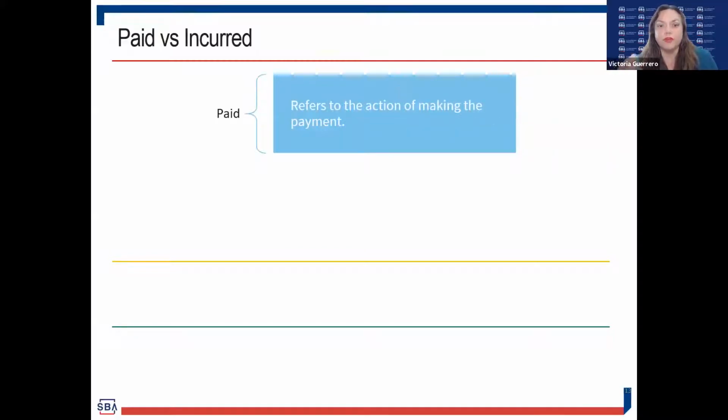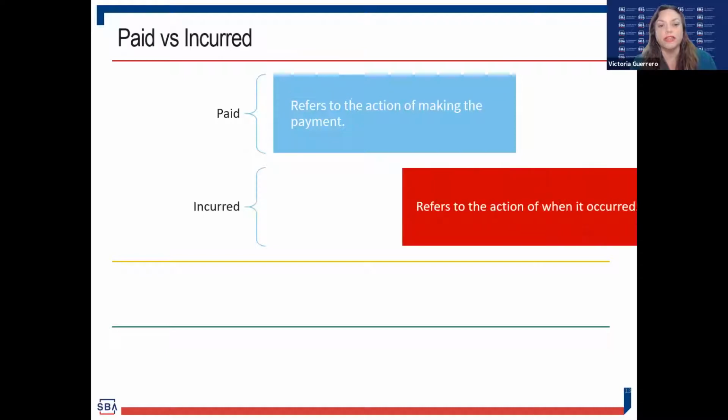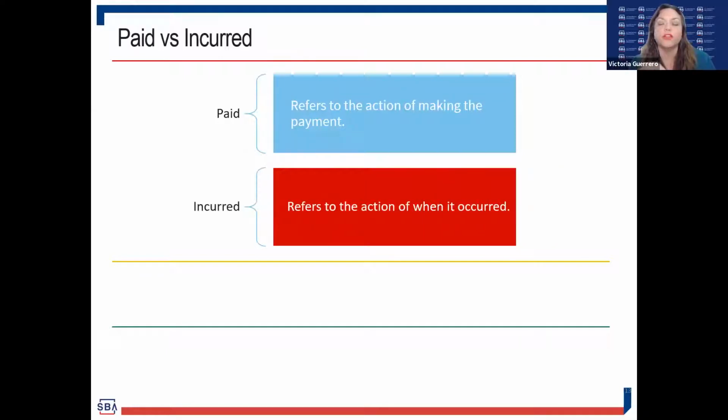When something is paid, it refers to the action of making the payment. So if you're paying your employees, that means you're writing out the check or the money is being deposited into their direct deposit to their bank. If you're paying a utility bill, that means you're writing out the check or you're sending that money to that utility. Incurred refers to the action of when it occurred.